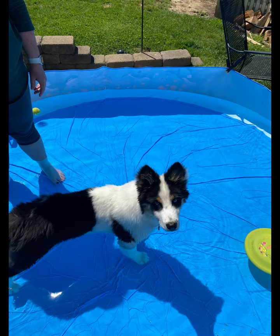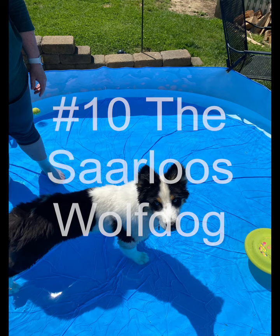Quick reminder, these 10 breeds are in no particular order. I have no favorites. Number 10, the Saarloos Wolfdog.